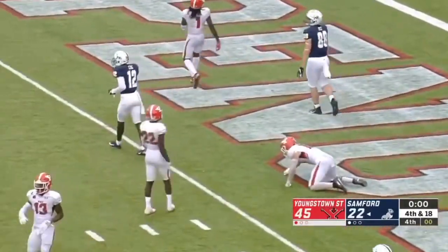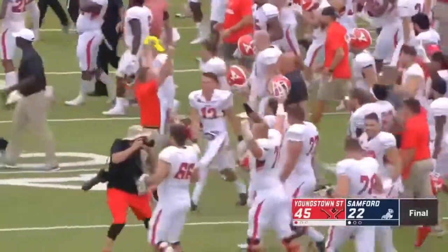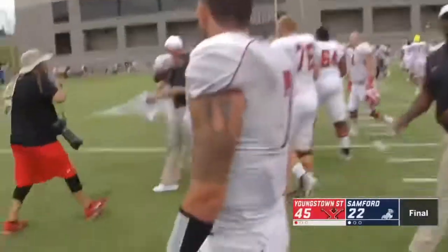On 4th down, what will be the final play of the afternoon? It is incomplete. And Youngstown State finds a way, a convincing win against Samford. 45-22 our final score.